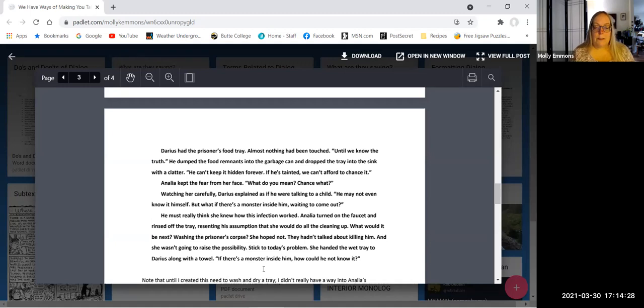He must really think she knew how this infection worked. Analia turned on the faucet and rinsed off the tray, resenting his assumption that she would do all the cleaning up. What would it be next? Washing the prisoner's corpse? She hoped not. They hadn't talked about killing him, but she wasn't going to raise the possibility. Stick to today's problem. She handed the wet tray to Darius along with the towel. "If there's a monster inside him, how could he not know it?"